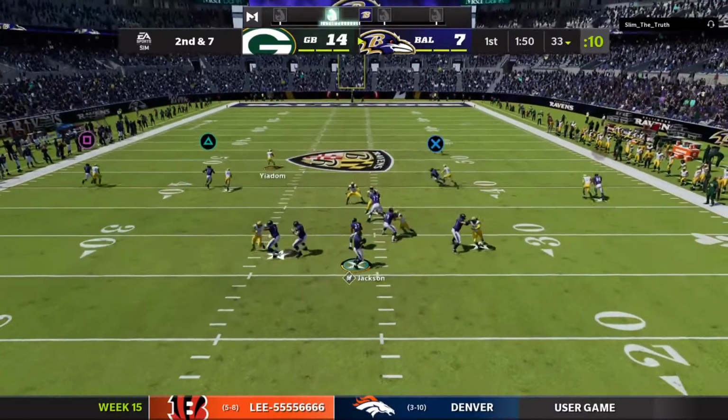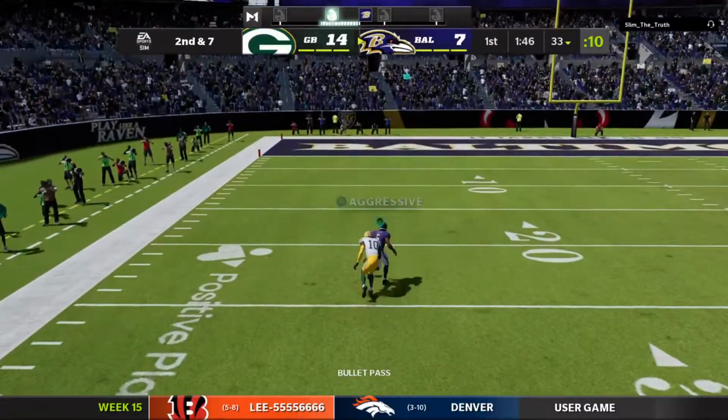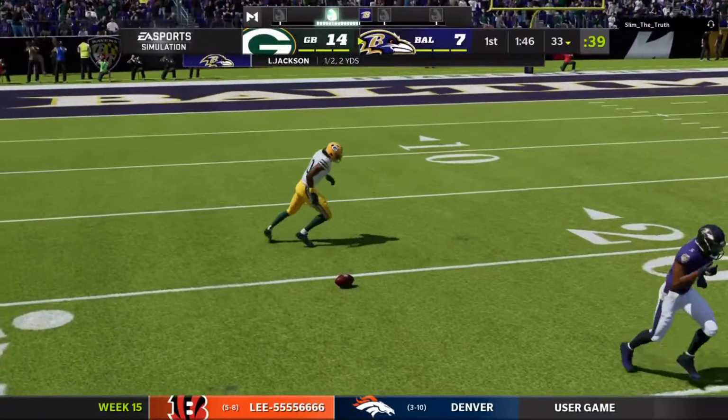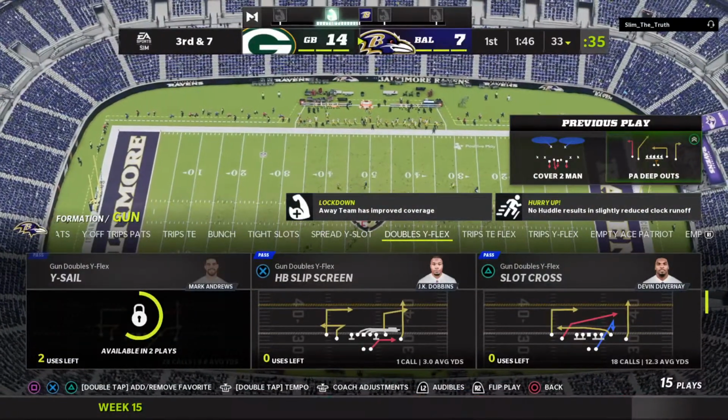They go play action now. Jackson. He's going deep for Brown. And this is dropped. Oh, it's incomplete. He had a big gainer in his sights, but he could not reel it in.